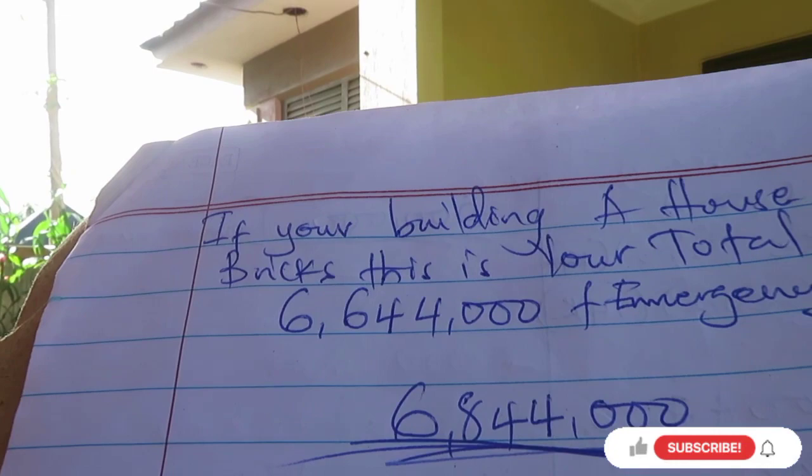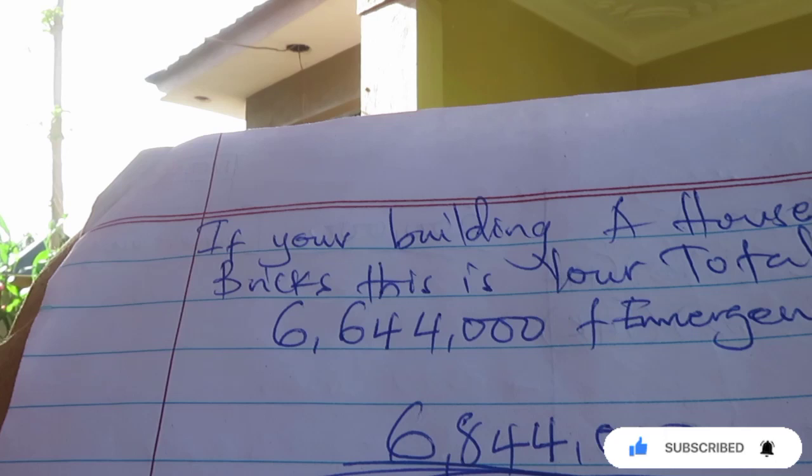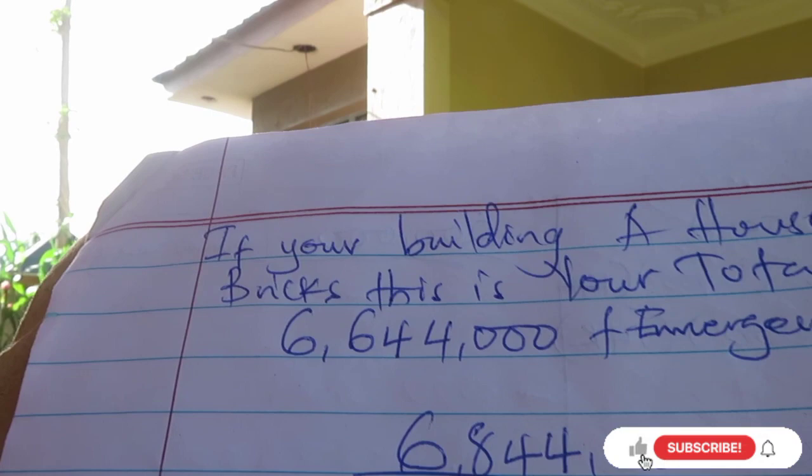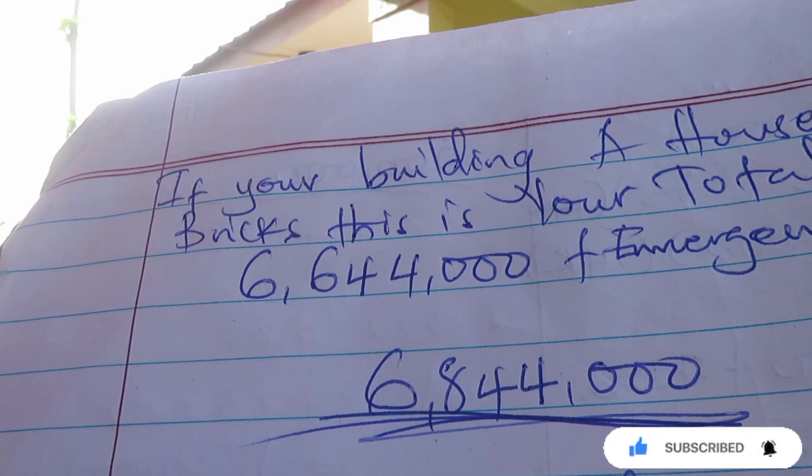Number two, the calculations I'm giving you are standard for measurement. That is one bag of cement to two wheelbarrows of lake sand to one wheelbarrow of plaster sand. You might say you don't have money and you put four wheelbarrows to one bag. That is three wheelbarrows of lake sand and one wheelbarrow of plaster sand to one bag of cement.